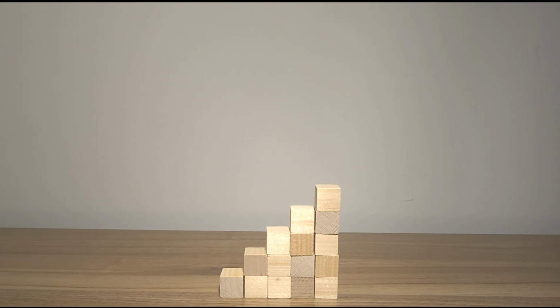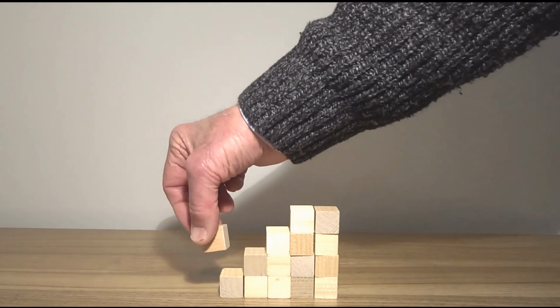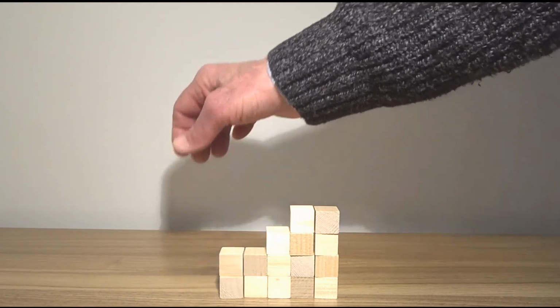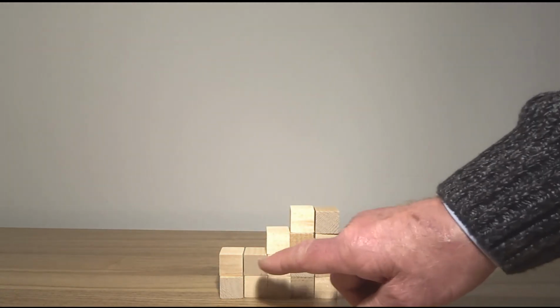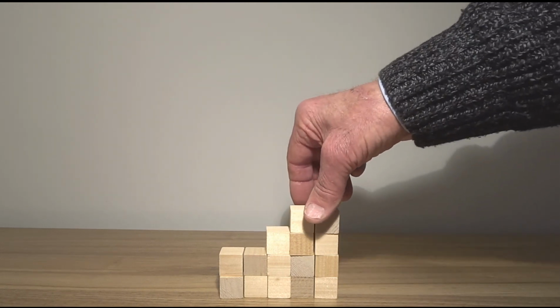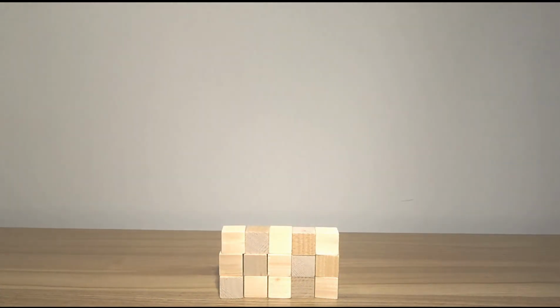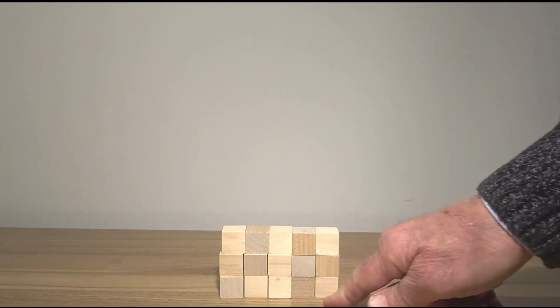Or you might be able to redistribute. So if I took this block and popped it down here, oh, starting to get a rectangle down there. Ah, and wait a minute. Now I've got a rectangle. I still know this number.